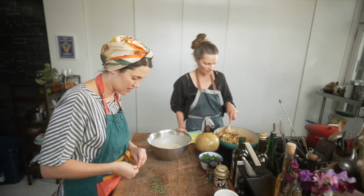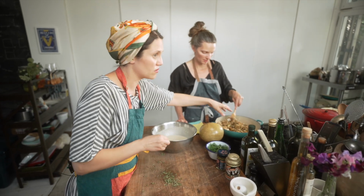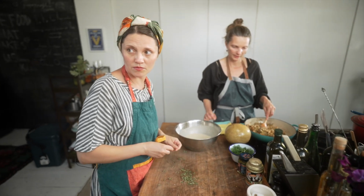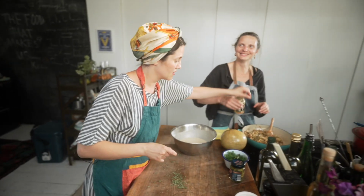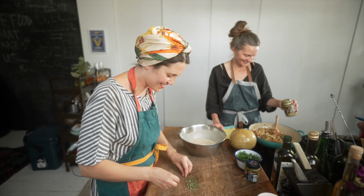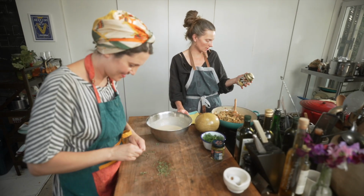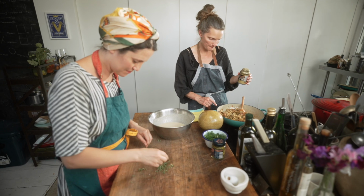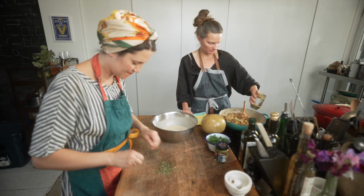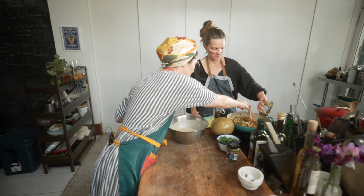Exactly. And we need to add some creme fraiche. Oh, and your amazing garlic powder, no? We're making mushroom pancakes. I know that you make a similar thing. So I'm going to add some porcini wild mushroom powder as well to enhance the flavor. You can put as much as you like. It's not necessary, but if you have it, why not?